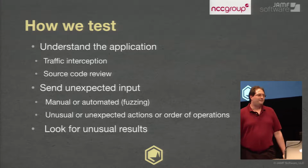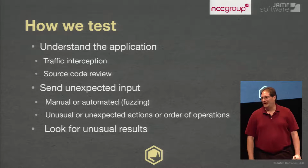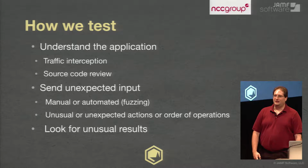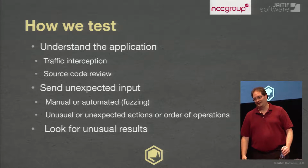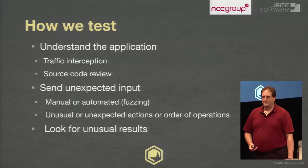And then after the end, as we do this testing, we look for results that would not be expected, right? So if we're sending bad input, we're looking for the server to crash, or the user interface to look different, or the system to be in an unsupported state, and so on.